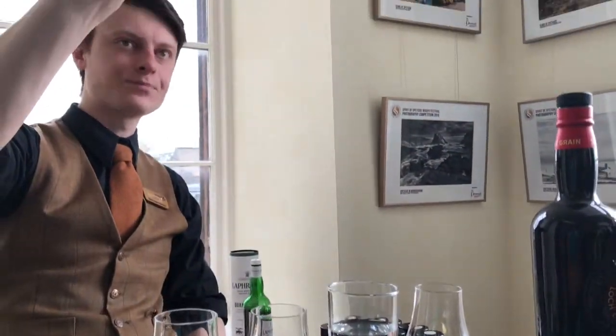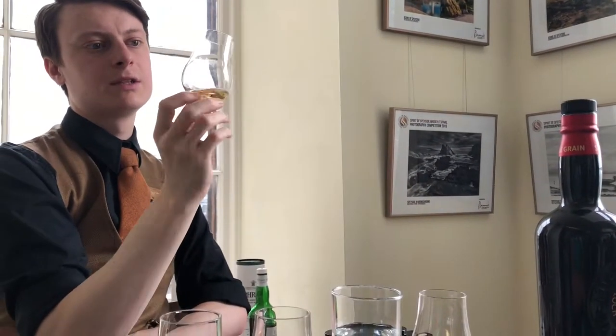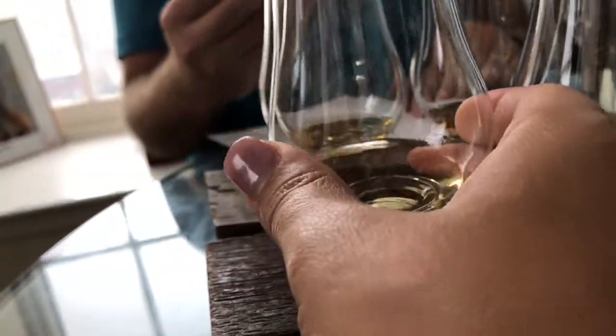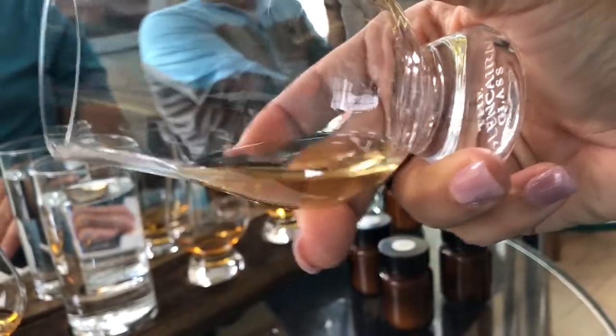So first, looking at the colour. Nice and light, as we explained, this has been matured in bourbon cask. Spin around, look at the legs. You'd expect the legs to be reasonably thin because it is a grain whiskey. Now, barley does hold up a little better than most, but you can see I've got lots and lots of little legs sort of forming here, quite a few. It's hard to have a comparison before you get to some of the other ones, but this is quite light.